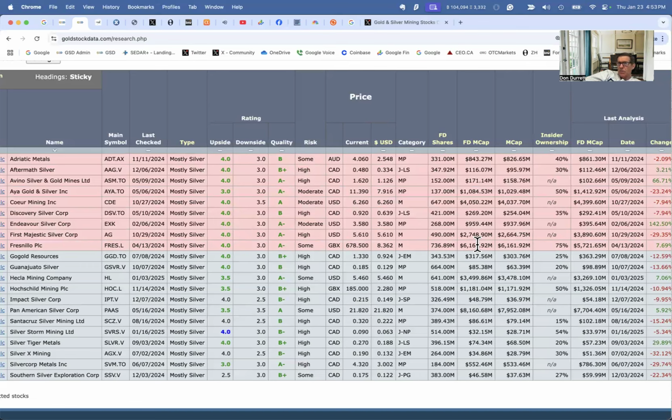And Fresnillo, it's kind of crazy. When the upside's a four, they print as a 10 bagger. By the way, First Majestic, I have them as a four, but they're barely a four, whereas Endeavor is a solid four, and so is Discovery, so is Coeur.